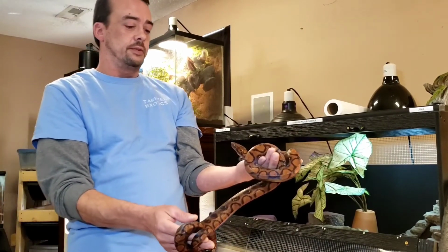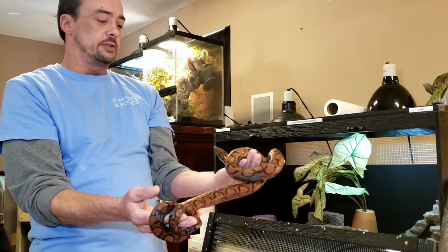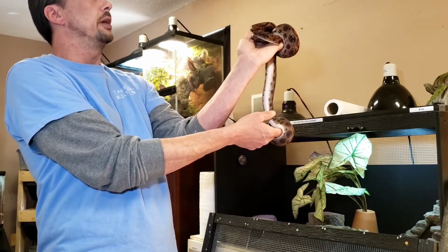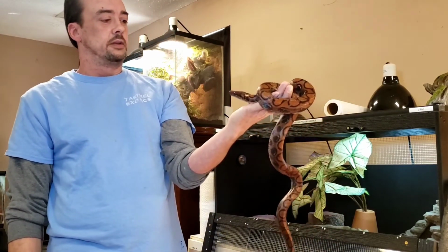I can't really test her temperament or see what her mood is because she's not moving. She's just staying really, really tense, like she wants to strike. And that's what we want to get out of her. We want her to be able to feel like she can be manipulated and be handled. I'm going to go ahead and let this hand go and see what she does with that tail.